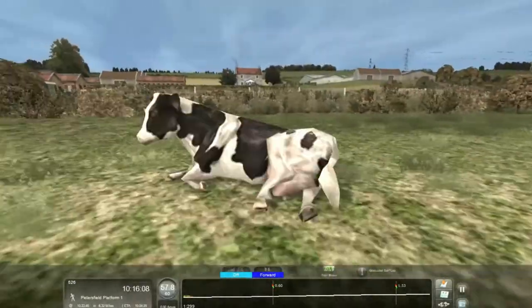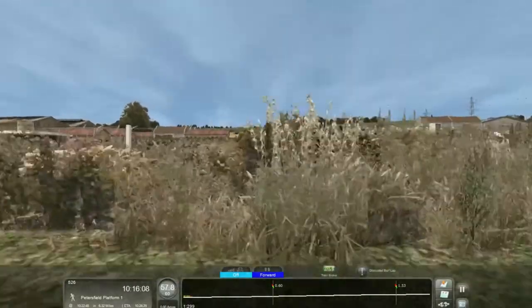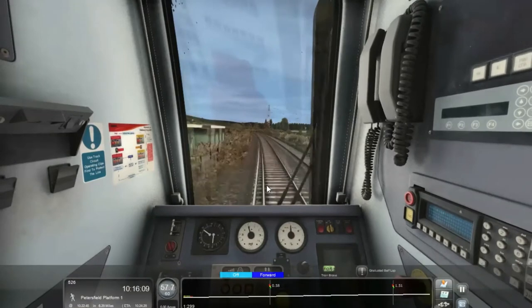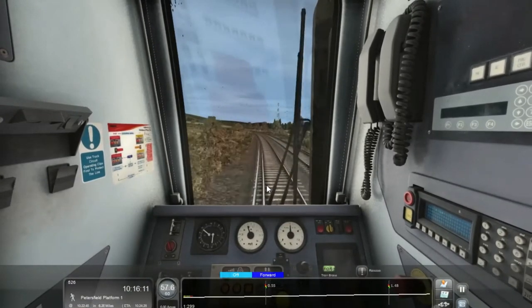Cows. Move. Worst joke in the world, unless you're a 5-year-old.